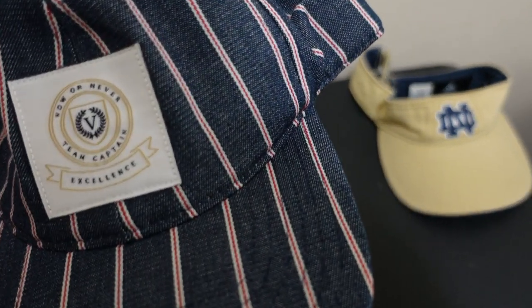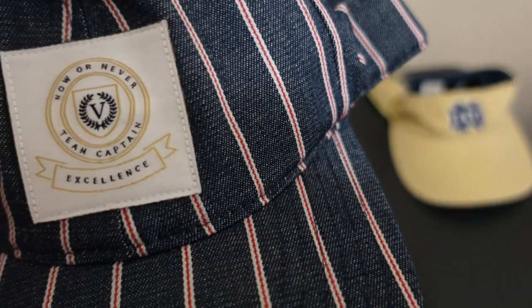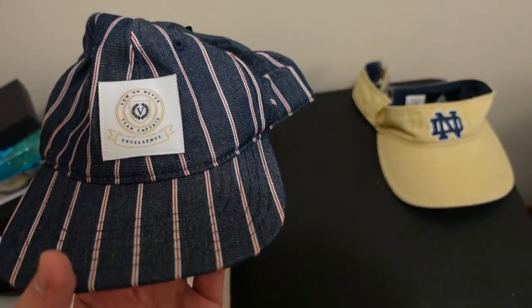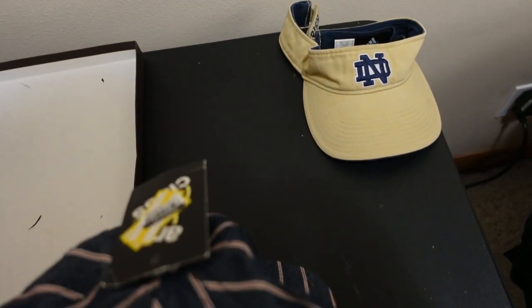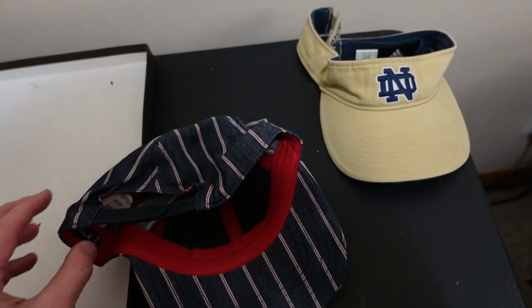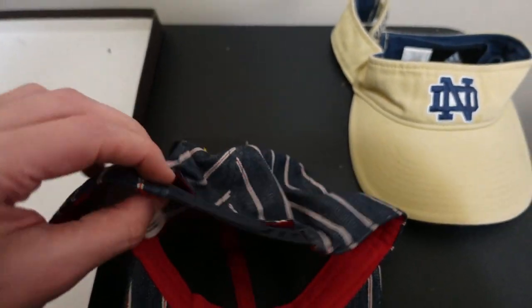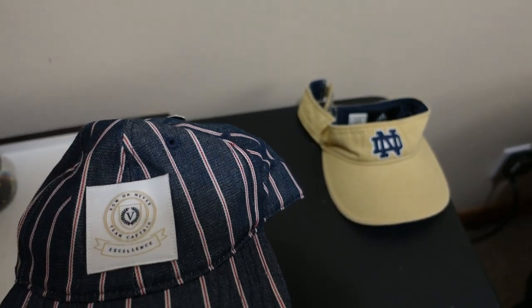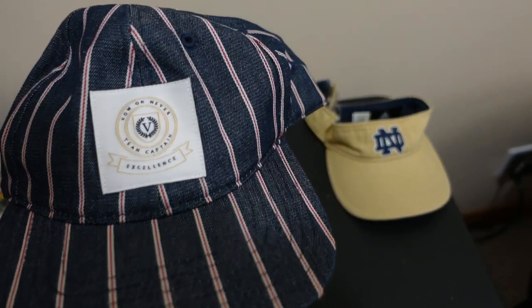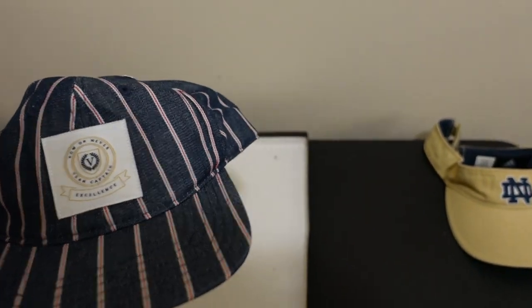This is, what does this say? Now or never, team captain excellence. So it's got that kind of referee look to it. Team captain, looks to be a brand new hat with the tag still on it. Snap back on the Art Class. Art Class, one size fits most. Kind of has that blue and white and red striped pinstriping to it. So definitely a cool hat, brand new. So probably ask $15 for that one since it is brand new.